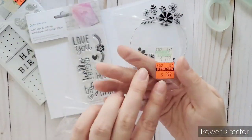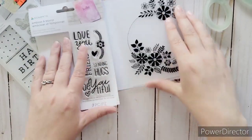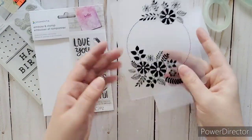Or no, this one was $1.99. So for $2, it came with all these stamps and this embossing folder. I love it. And then next is Sizzix.